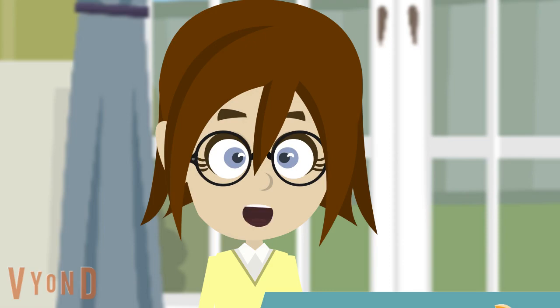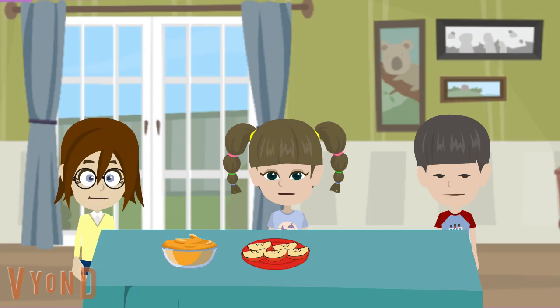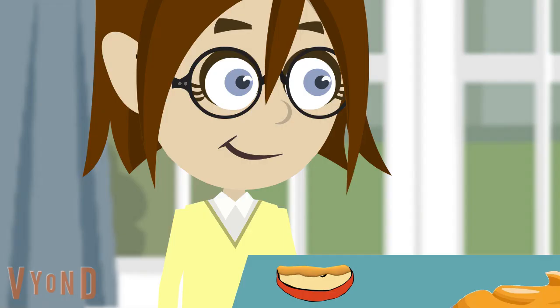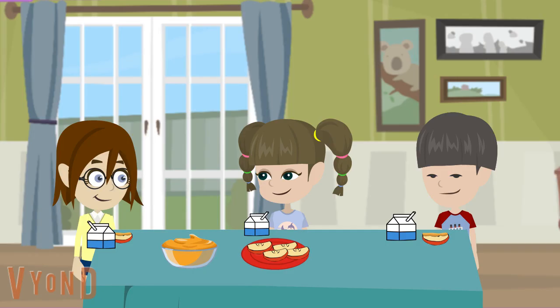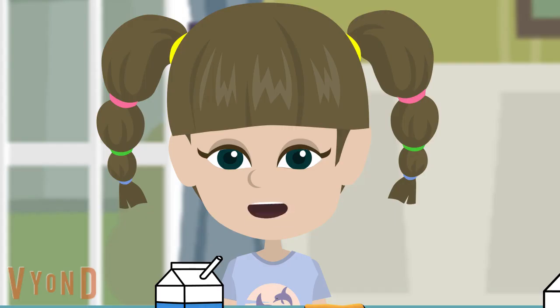You know what our very favorite snack is? Peanut butter and apple! Putting peanut butter on the apples. It tastes like apple juice. I like the snack because I can do it myself.